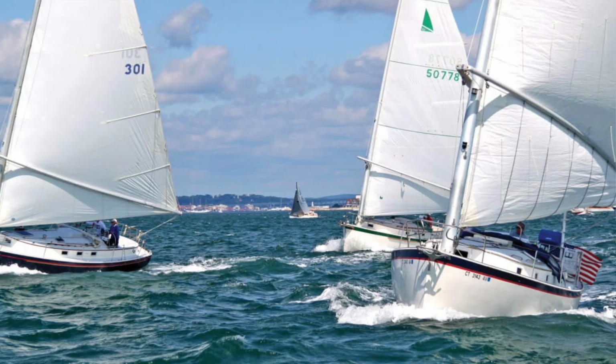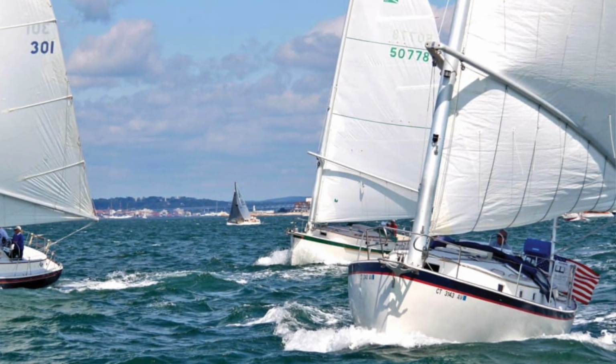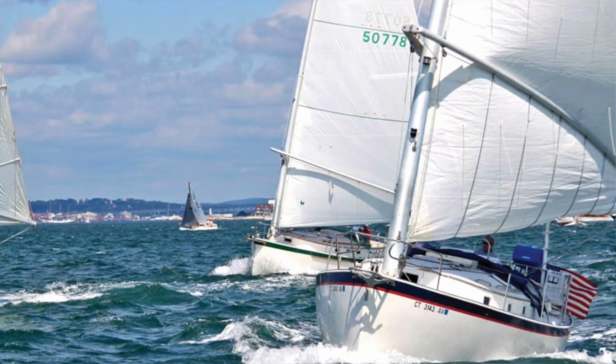Anyway, if you're anything like me, the first time you saw a Nonsuch sailboat go by, you were probably like, what the heck is that? The first thing you notice is the really weird boom. It's a wishbone that sort of goes around both sides of the boat.